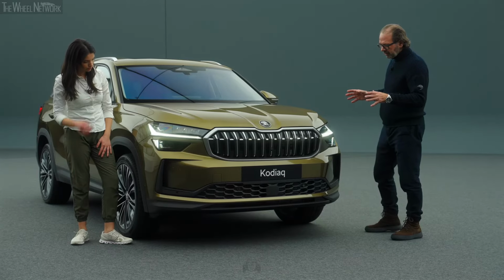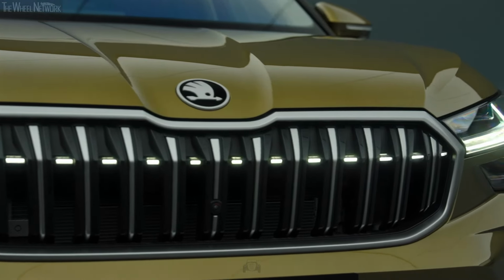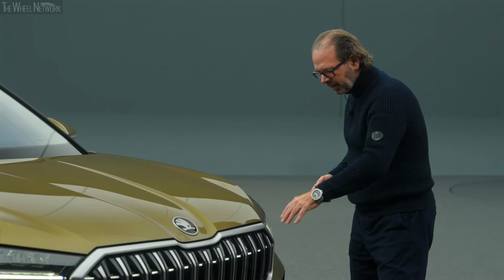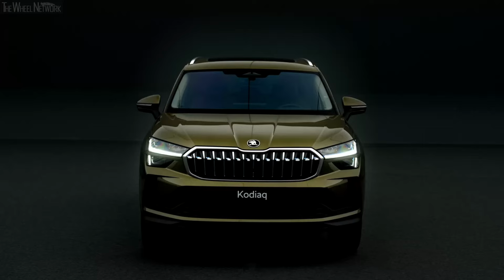But when you also look at the front, you see this impressive grille also in chrome. The headlights have this typical Skoda layout from the 4i design. And we have the day running light on the top one. And very special for the Kodiaq, we connect this through the grille. It looks gorgeous at night, and you will see this. You will love this when you see it.